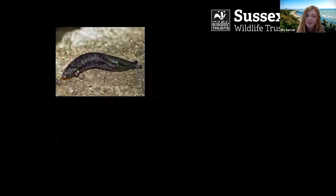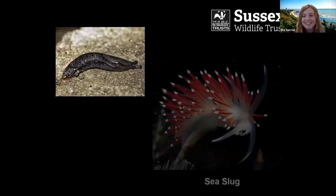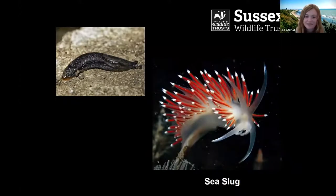Now, this is one of my favorite comparisons. I'm sure there's many a slug enthusiast out there who might get a bit upset with me by saying I think a nudibranch is a lot more exciting than a garden slug. I mean, I hope a lot of you out there, as well as Michael said, are nudibranch enthusiasts. So they are sea slugs.